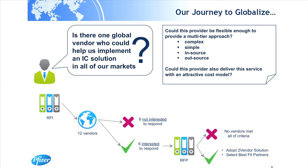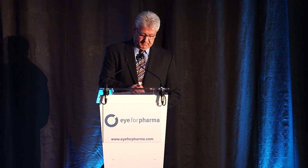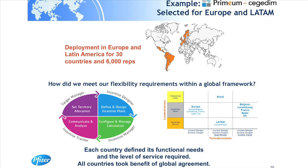We then decided to adopt a 2-vendor solution and selected the 2 vendors that best fit the criteria. Premium Cegidine and ZS Associates were selected. We presented this to senior leaders, they approved, and now these 2 vendors provide Pfizer with IC services for 3 of our 7 regions. Today, I'd like to illustrate our engagement with Premium Cegidine. To date, Premium Cegidine is engaged in deploying a solution in 30 countries across Europe and Latin America and producing bonus for 6,000 REMS.